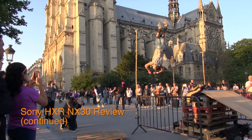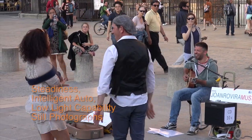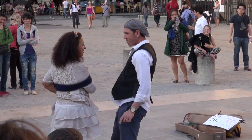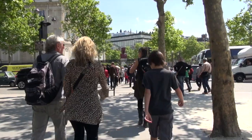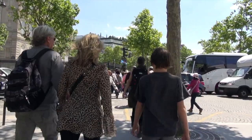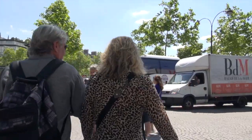Hello again, back as promised with a further review of the Sony HXR NX30, a bit more on its steadiness capabilities, quite a bit on its intelligent auto system, which is fantastic, its low light capabilities, which is equally fantastic, and even its use as a still camera, which was quite surprising to me.